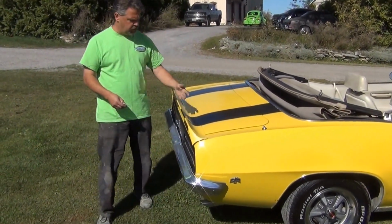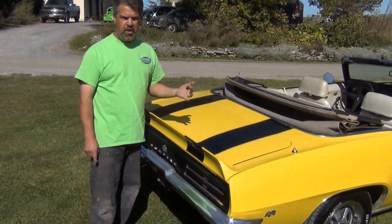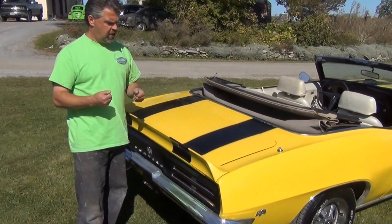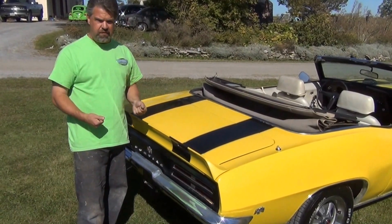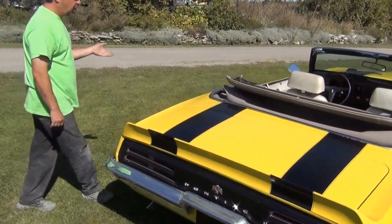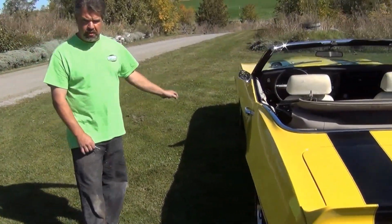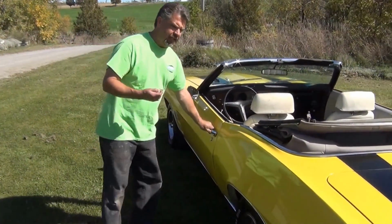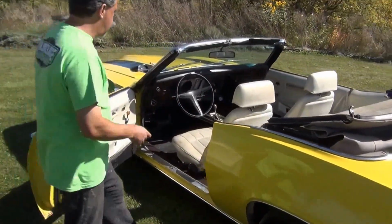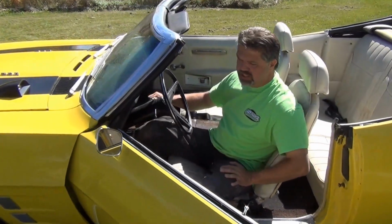It's something that we've driven a few times, zipping around town to run a couple of errands, and drivability, very solid car, drives very well. And what I'll do is I'll just start the engine just so you can hear it, because it's a normal 350 2-barrel with a mild dual exhaust on it, so it's not overly loud or offensive, but it's a nice cruising car. So we'll just start this engine up for you so you can hear it.